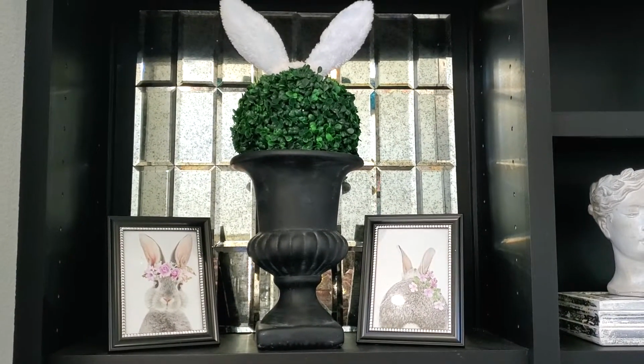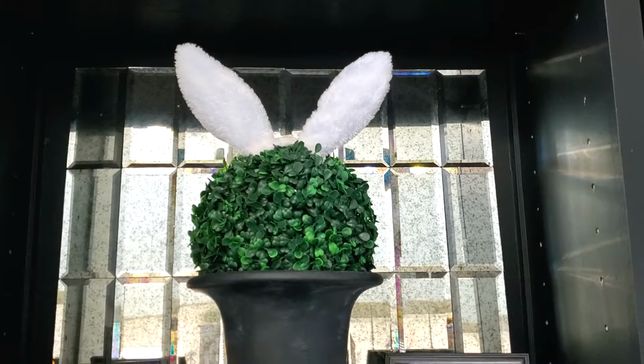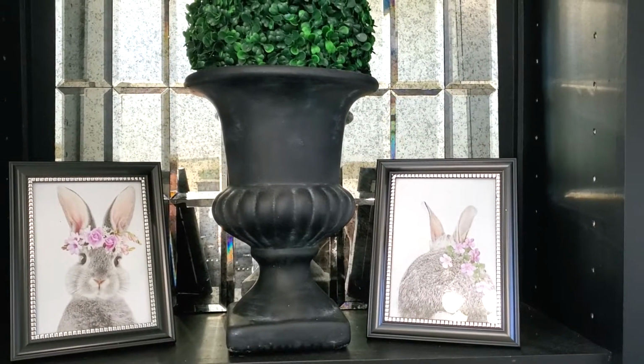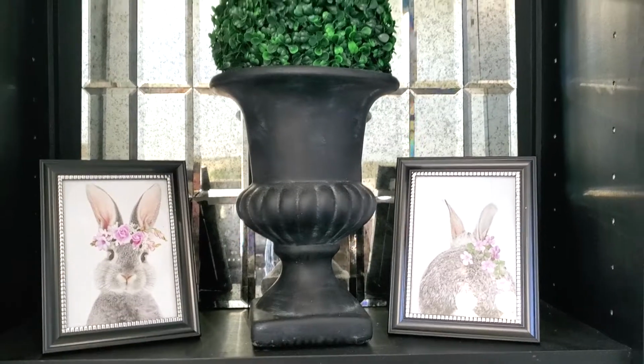The only thing I did on our built-ins is this little moment. I put the bunny ears and the topiary ball, and again, I got that idea from Hobby Lobby, something they were selling. And I was like, I can totally recreate that. And then I just had this little picture of this bunny, and she's got some little flowers on her head and her butt. I guess that was cute.